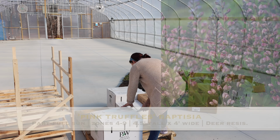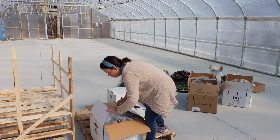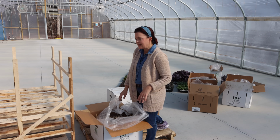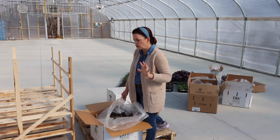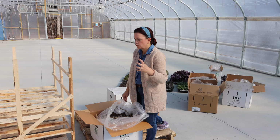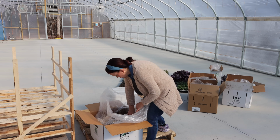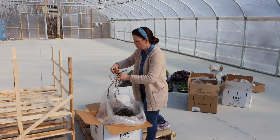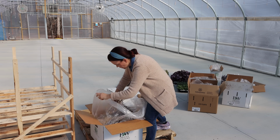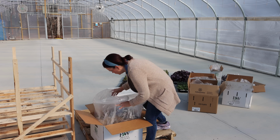Here we go, Pink Truffles, another Baptisia. So if you like Baptisia but you want a certain color, they pretty much have it. The only shades that I can think of that they don't have, I don't know of a white or a true red, but the yellows and the purples and the blues and the pinks, plenty of those. So here we go. Again, nice root system on that. And like I said, this is Pink Truffles.